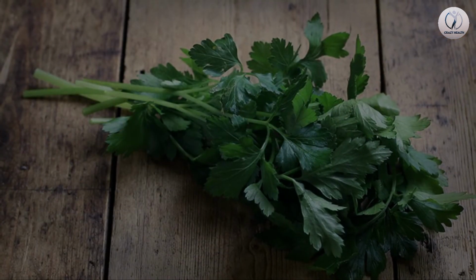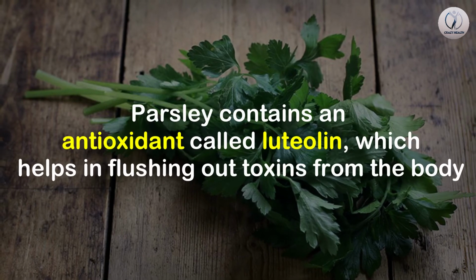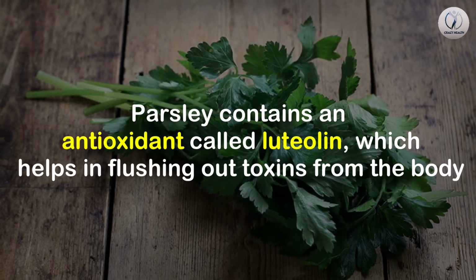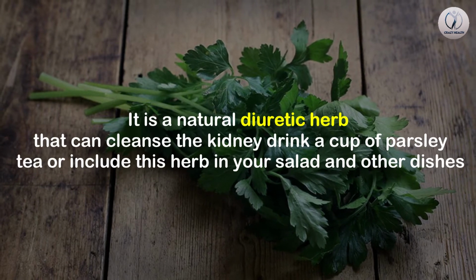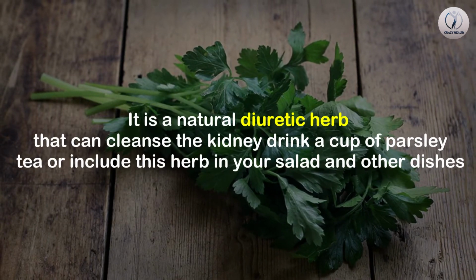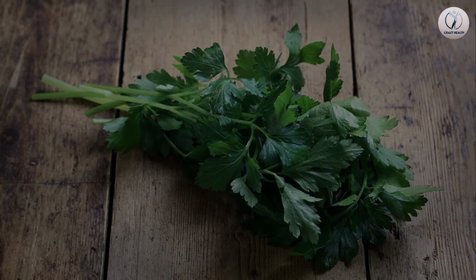Parsley. Parsley contains an antioxidant called luteolin, which helps in flushing out toxins from the body. It is a natural diuretic herb that can cleanse the kidney. Drink a cup of parsley tea or include this herb in your salad and other dishes.